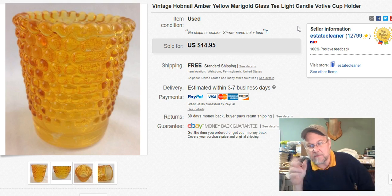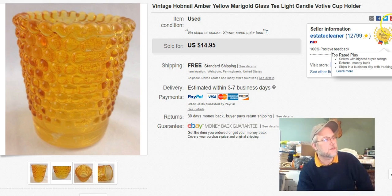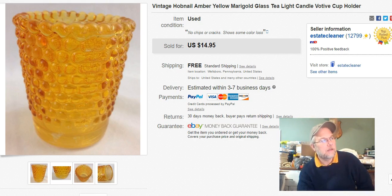The paint on this is flashed on. The old ones were actually amber colored glass, not flashed on paint or whatever that is over clear. So what did I get for this? I paid 79 cents, listed it on October 22nd, and sold it November 10th. I got $15 with free shipping, so sweet deal. I had $2.60 to ship it.